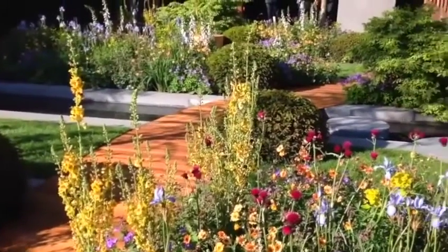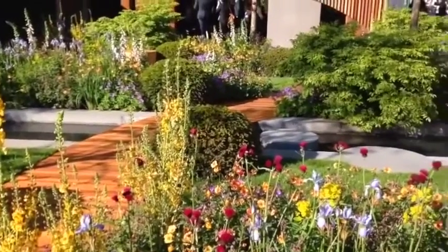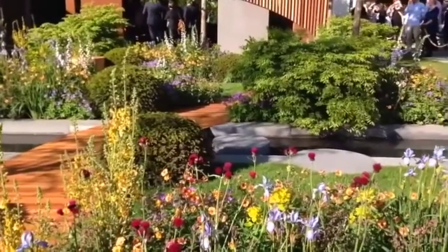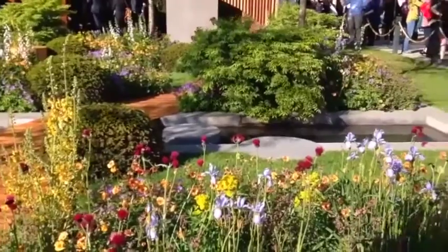Again, in the Urban Retreat Garden for Homebase, just look how this beautiful decking pathway leads the journey through the garden from left to right. It's got that lovely curve and meander.